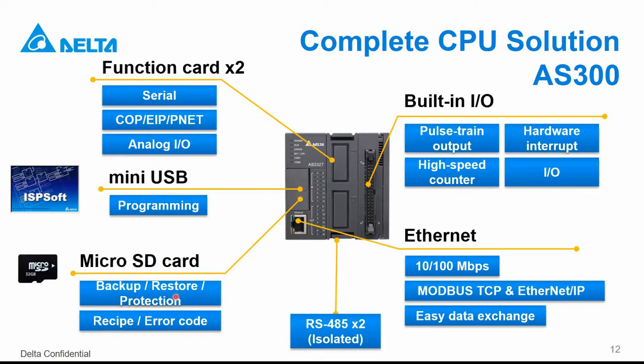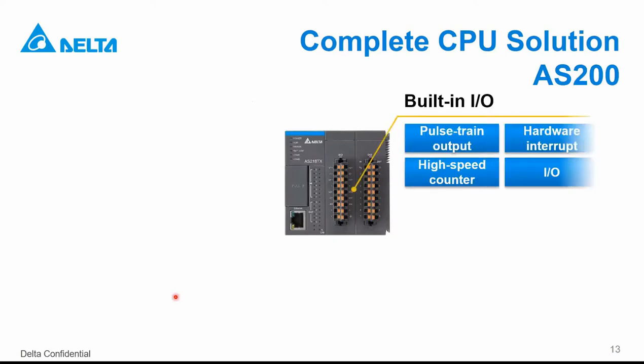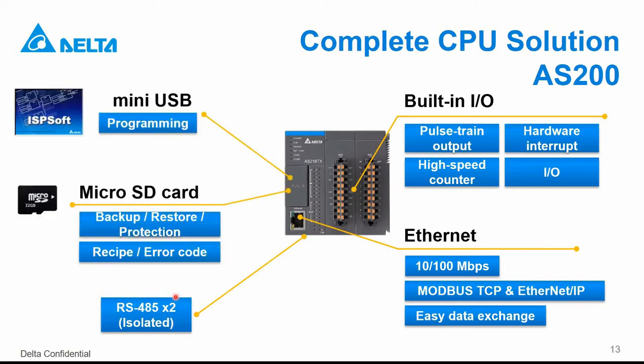So this is the overview of the AS300. How about the AS200? It is also the same. There is built-in I/O which supports pulse output, hardware interrupt, high-speed counter, and digital input-output. There is the Ethernet port again, and at the bottom there is RS485. There is a mini USB for programming, and it supports micro SD like the AS300.